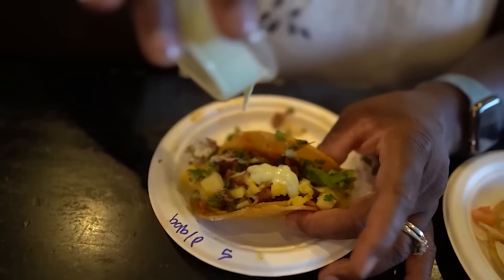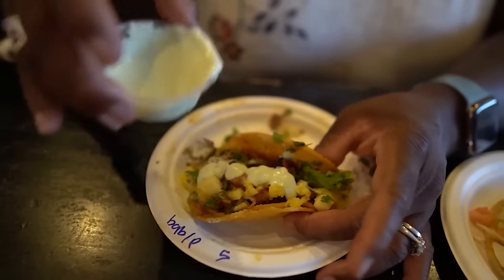All right, to be honest, y'all, I already started diving into this. I mean, as soon as it came to the table, it just smelled so good. Something about their barbacoa, it's tender. Just in this street taco, the cilantro, the different flavors, and of course, I always add this sort of avocado type sauce here. It's not spicy, and I tend to mix that with the spice, but boy, I'm taking this last bite. It's really good, you guys.